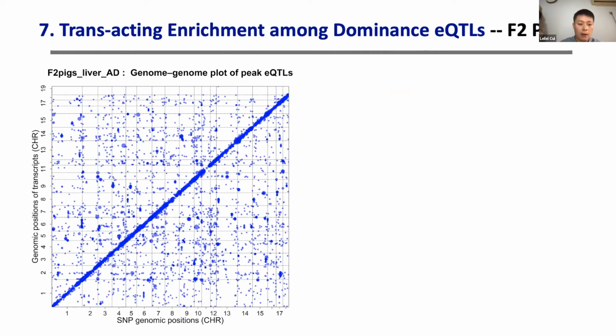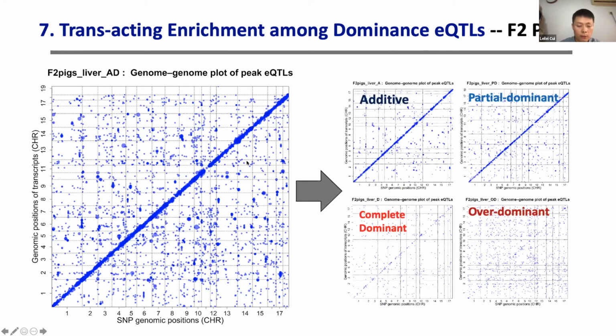Here is one example of F2 pigs liver gene expression data. And when we separate all these eQTLs into different dominance subtypes, we found an interesting phenomenon across all populations, which is the cis-acting eQTLs are predominantly additive, while the trans-acting eQTLs are enriched for dominance effects, which suggests that the genes coded for dominant QTLs are less likely to be physically linked to QTLs, but instead act via trans-acting dominant eQTLs.